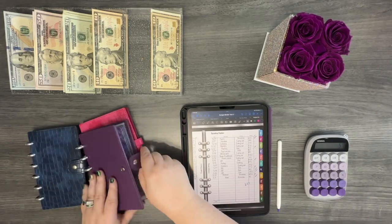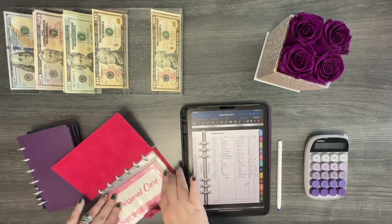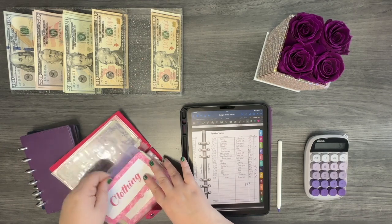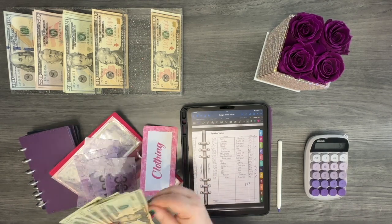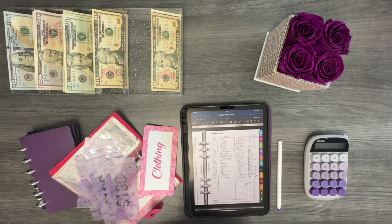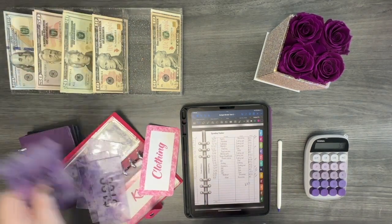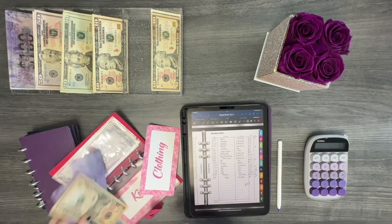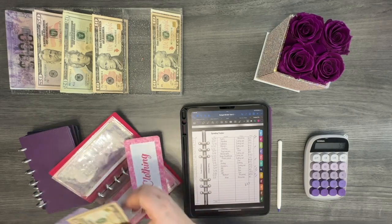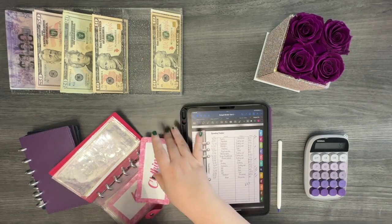Let's go to clothing, because there's only one for that, and it's a more round amount, so I'm hoping we have it. So 20, 40, 60, 80. So we'll put the 20s here and grab a 10, and then the $100 placeholder. So that is taken care of. So clothing still has 100, 200, 300 in the bank, and then $10.